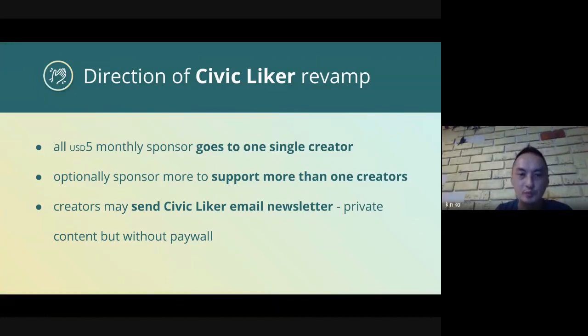So the most important point is we're proposing to use all the monthly fee of a Civic Liker on a single creator. For example, Stand News, the civic media that generated the most Civic Likers in the past 1 year and 9 months: if they generate one further Civic Liker, the monthly fee, which is $5, will all go to Stand News and not be shared with other creators.